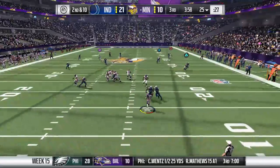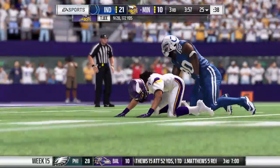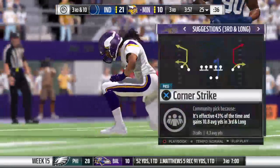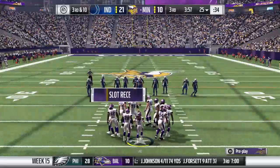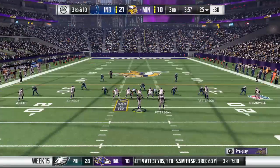Back to throw now on 2nd and 10. Sliding out of the pocket. His throw incomplete. I think we can make this one pretty simple. That was a rookie mistake made by the rookie quarterback, trying to force a pass without really using proper mechanics.